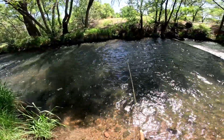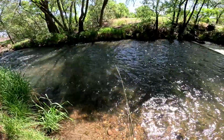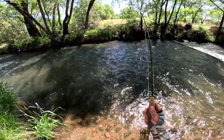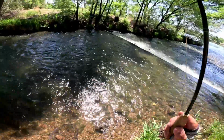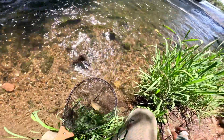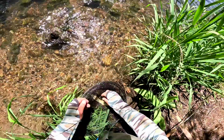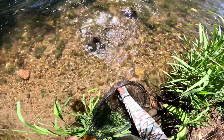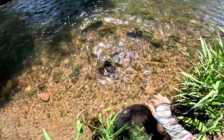Missed that one. Hoppered him. Wow, that fish, I guess it didn't take the hopper. I saw it take the hopper, but then it's got this emerger in its mouth. Feisty fish. Oh, we're off the hook already. This is about the biggest one all day so far. Easy there, little buddy. Real beautiful little rainbow trout. Look at that. Later, friend.